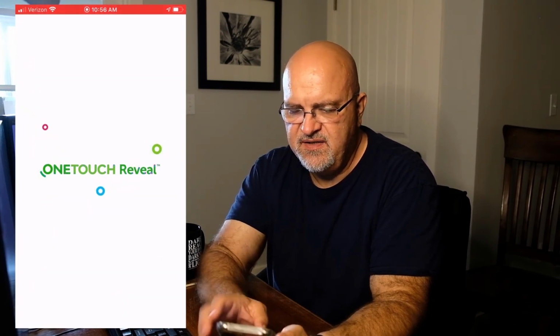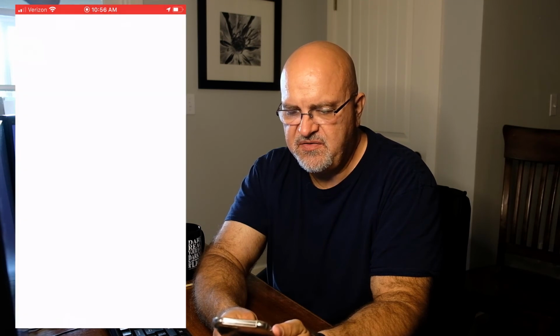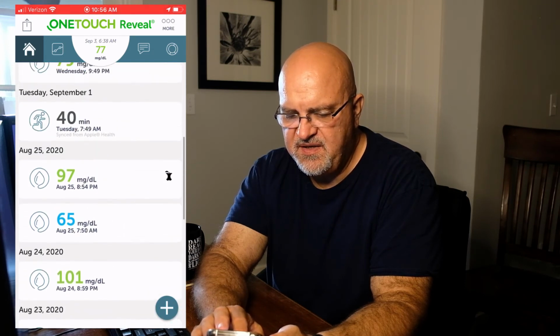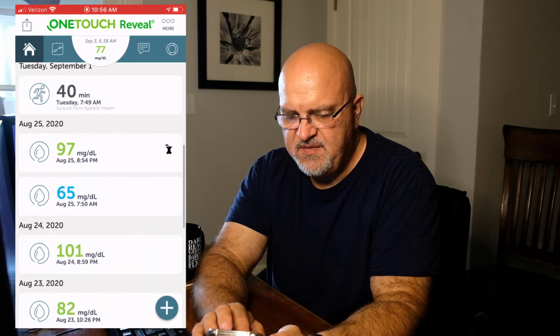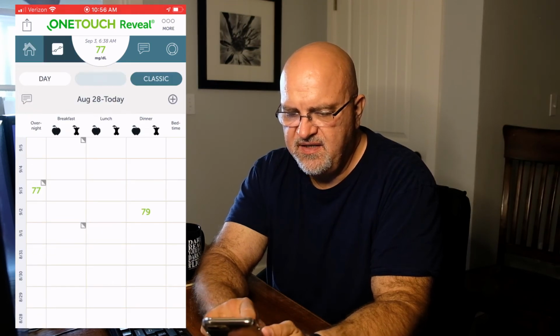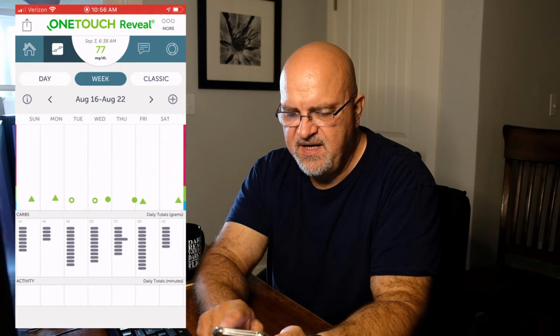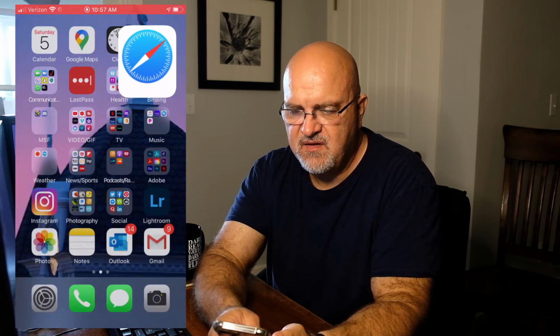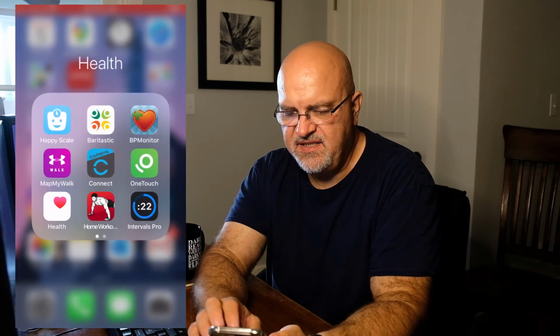I use the OneTouch here, and this is my blood glucose tracking because I was diagnosed with diabetes, and this will sync with a couple different things, but it keeps track of my glucose, highs and lows, ups and downs, that kind of thing. Can take a look at things over time. You know, green is good, blue is a little low, red is high. It's been awesome. HomeWorkout is a handy little app that basically has some non-weight related exercises and things like that you can do, so that's pretty cool.